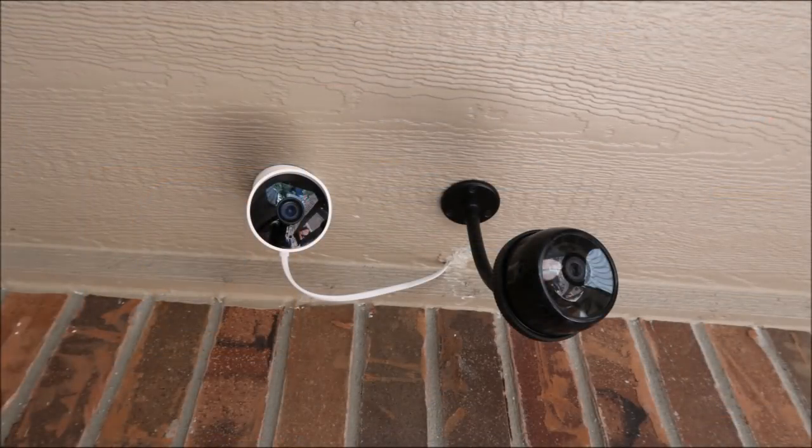I have to install the outdoor camera in the same area where my Yi Home with an outdoor case has been installed for more than 8 months now.